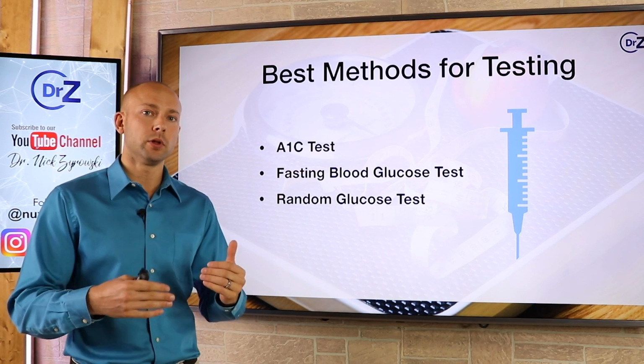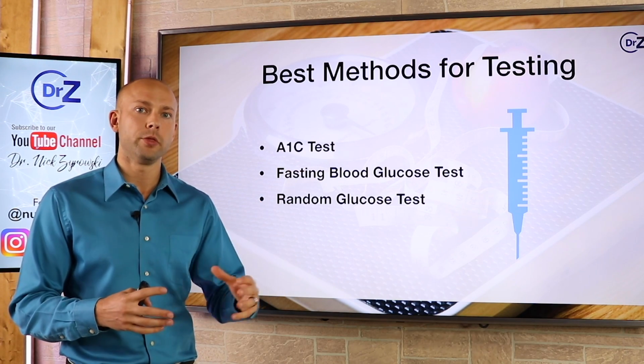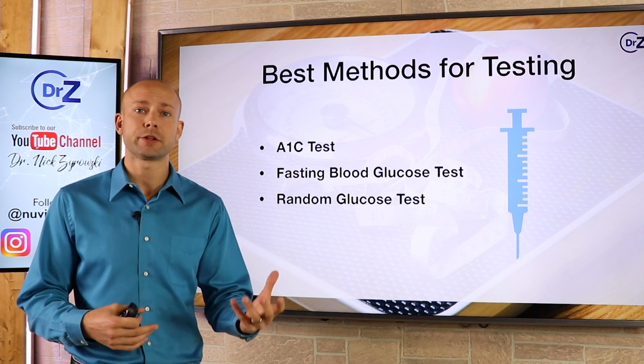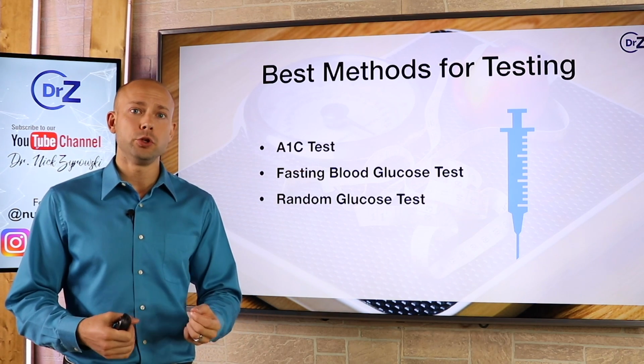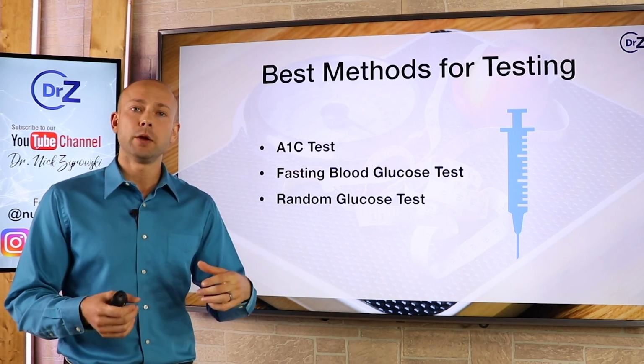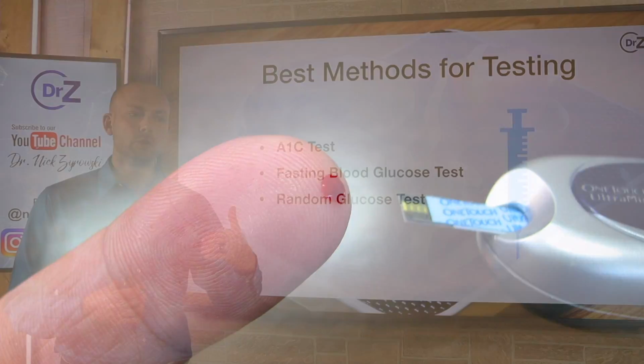Now, typically when your blood sugar is tested, they also look at other tests as well. They won't just typically do one, they'll do many. Another one is going to be the fasting blood glucose test. Basically, you fast for 8 hours. An example of this would be you taking a little blood sugar monitor, and when you wake up in the morning, you prick your finger and take the blood.